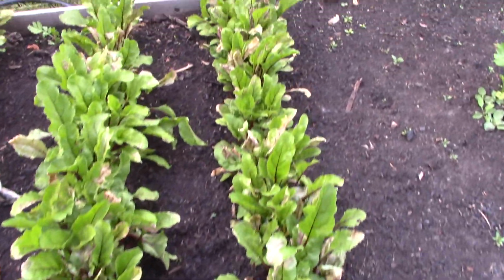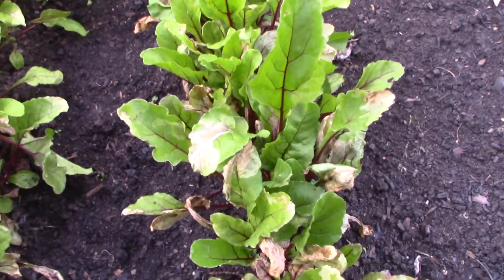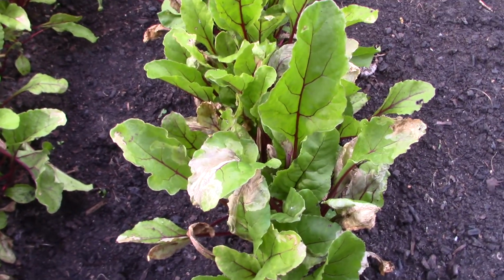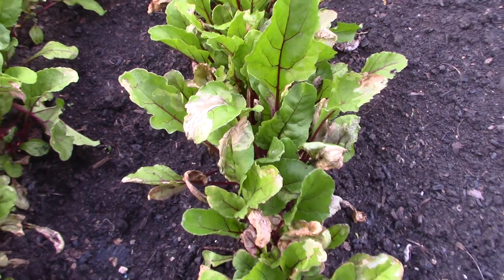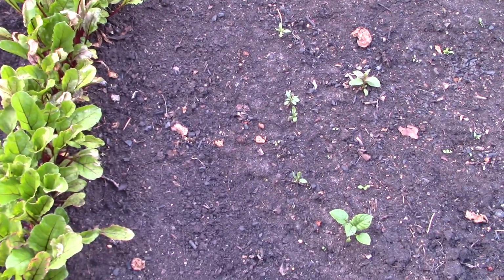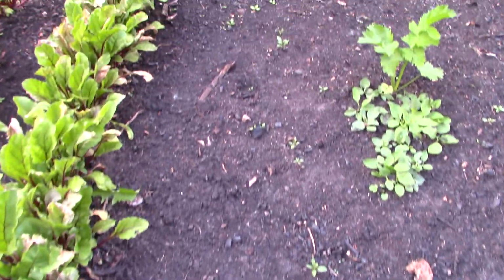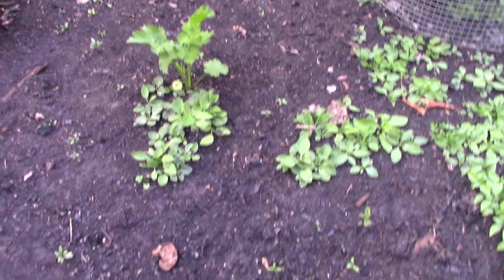And they all came up pretty good. Some of these leaves are damaged from, I believe, watering them in the hot sun. There could be some pest or something in the soil. I'm not too sure what that is. It's a row of savory. You can hardly see it because very few came up.